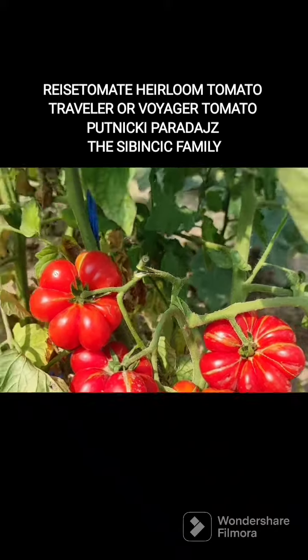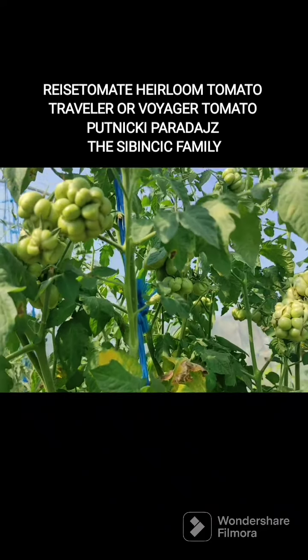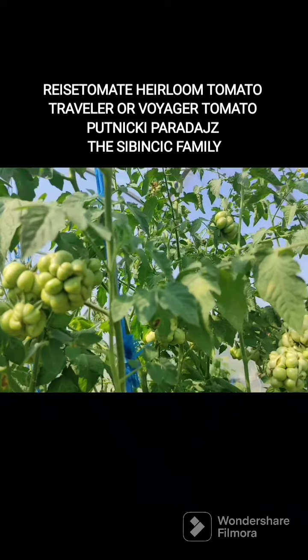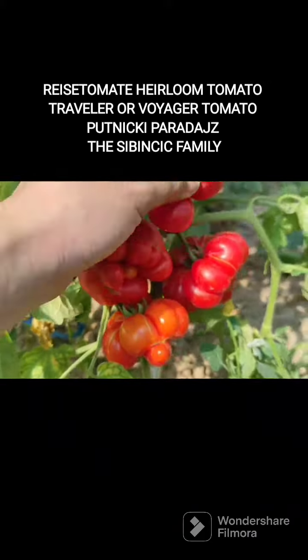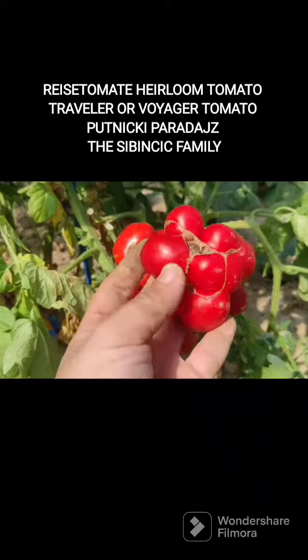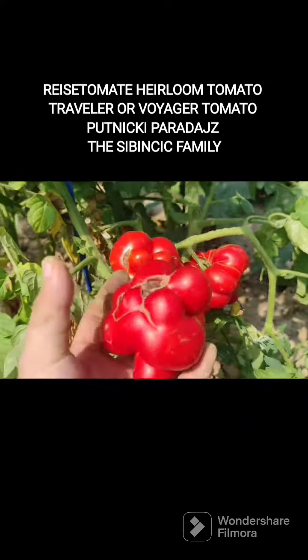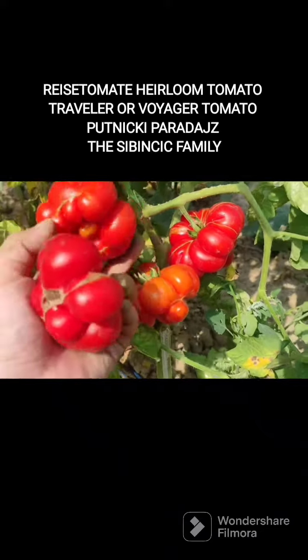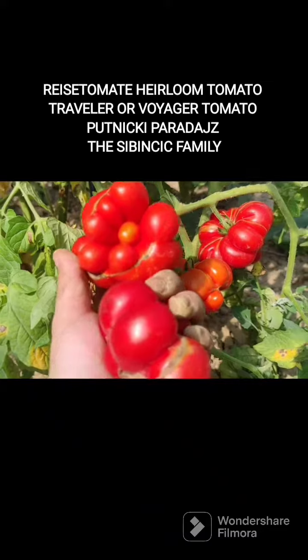Beautiful people, this is Reisetomate heirloom tomato, traveler or Voyager tomato, or Putnicki paradajz. And you can see they're very prolific. There's a lot of fruits in each plant, and there's actually a lot in here, and they're very abundant. And it's worth growing them because they bear a lot of fruits and they're very delicious.